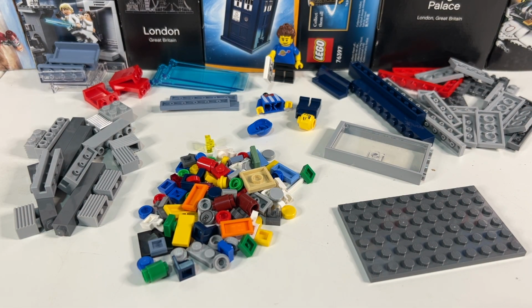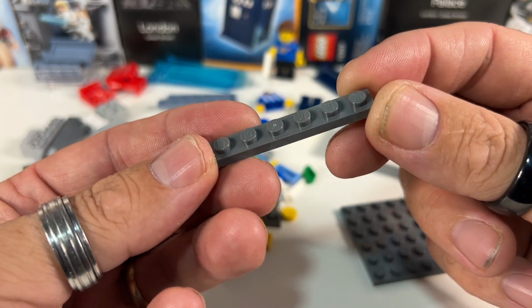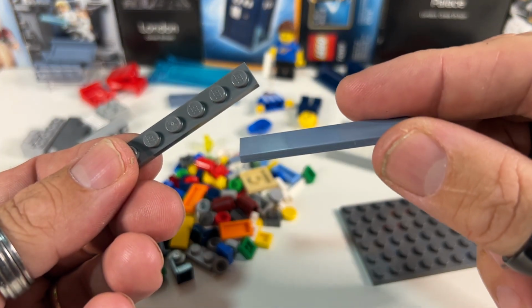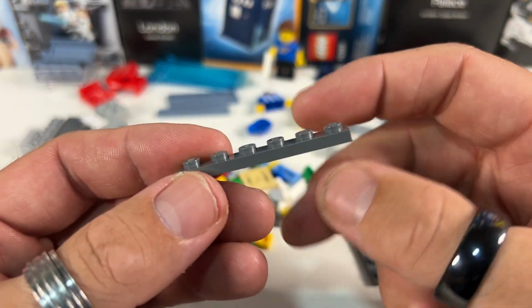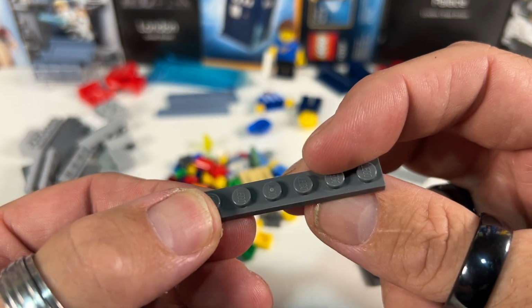But there was one piece which wasn't actually given out at the make and take events. There was this 1x6 plate, and in the instructions and the inventory it says this should be sand blue to match these tiles here that sit just above it in the actual set itself. However, in all the models that I could find that people actually made, this was only given out in dark bluish grey in the actual stores.